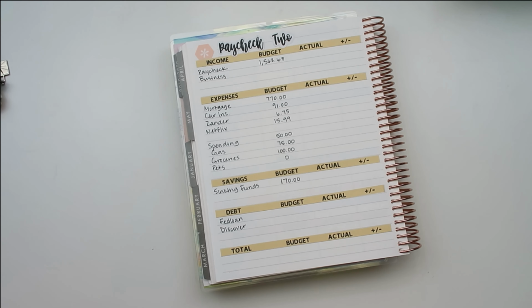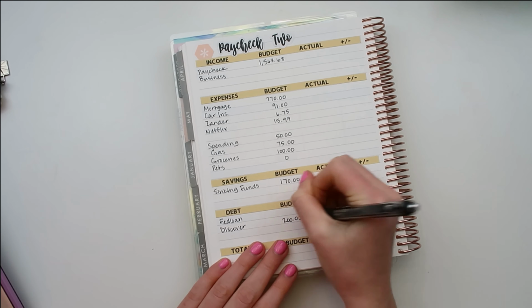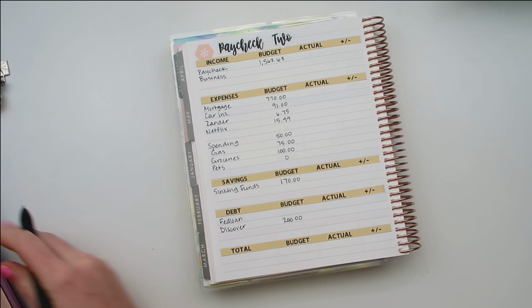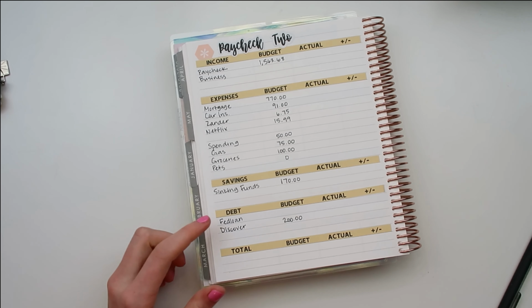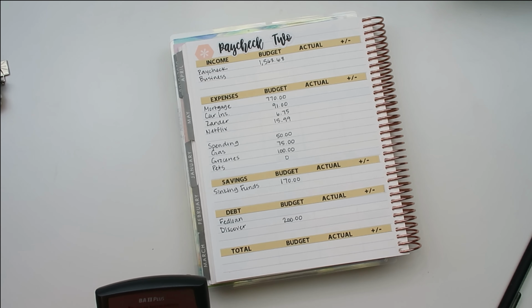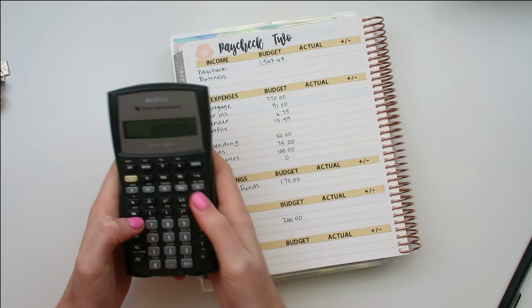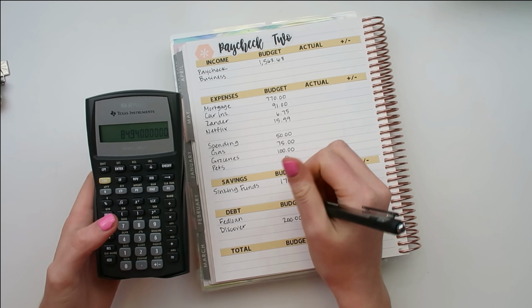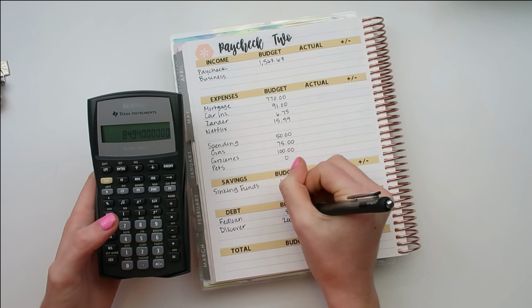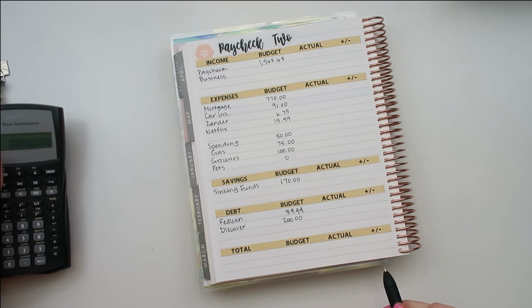We're gonna go down to the debt now, and I'm going to put $200 to my Discover card, and then the rest is going to go to my Fed loan. Obviously this is not going to be enough to pay it off, so we'll talk about it when I'm done doing this calculation because I don't want to screw this up. Equals $84.94. Okay, so we're gonna put $84.94. That is gonna go to my student loan out of my budget.